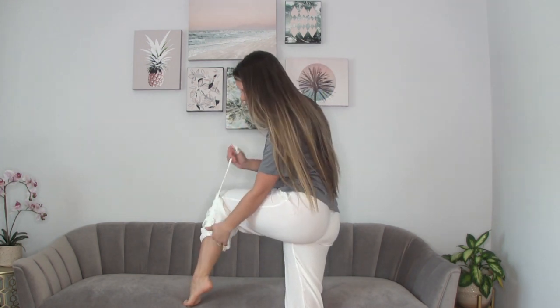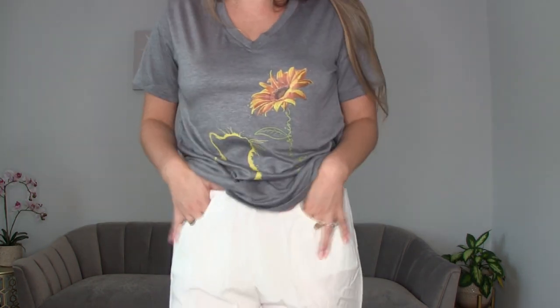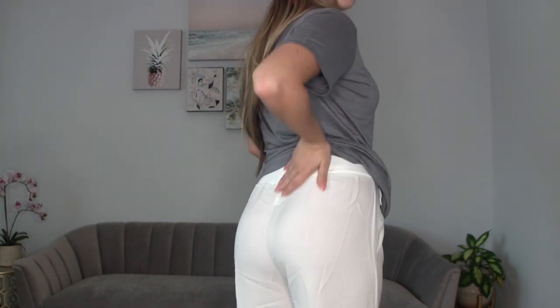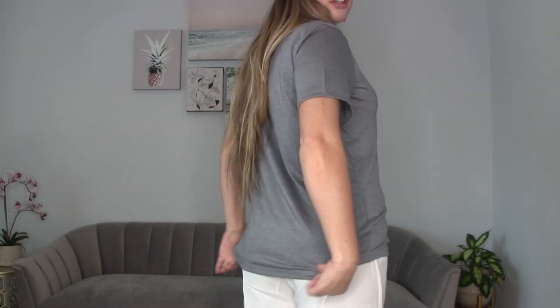So again, it has the drawstring right here, so you could wear them like this if you like to, or as a casual pant down like this. I am wearing the large pants with it. Now they are a little bit see-through in the back. I try to wear lighter underwear so you can't see as much. But keep that in mind so you can wear a longer shirt to kind of cover.